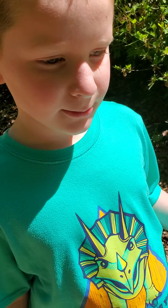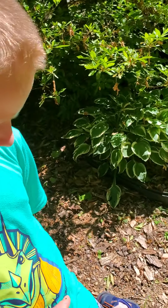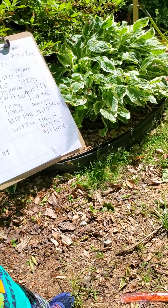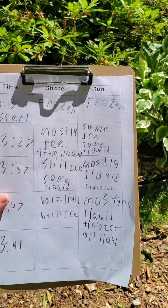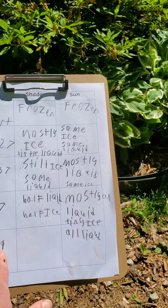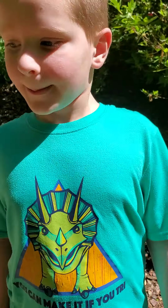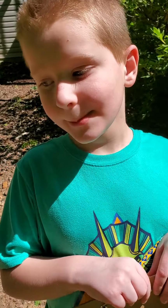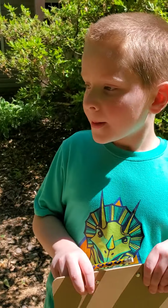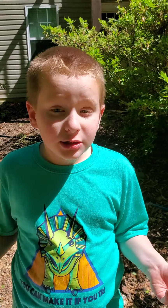So let's count up and figure out how long it took for this popsicle to melt in the sun. So let's look at your chart. Let's count. We're going to start here. That's 10, 20, 30, and 2 minutes. So it took 32 minutes for this popsicle to melt in the sun. So what was your hypothesis, Jax? That it would melt in around 30 minutes. It was around 30 minutes, correct.